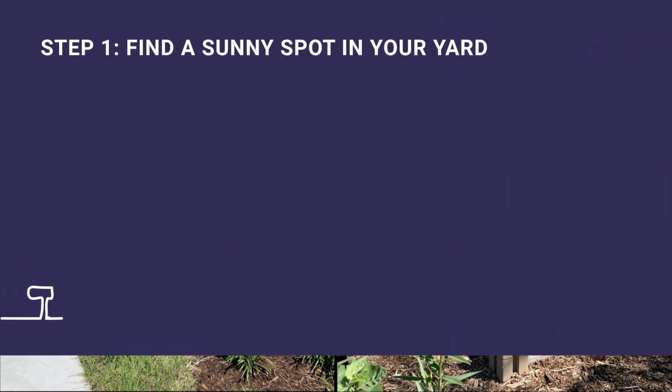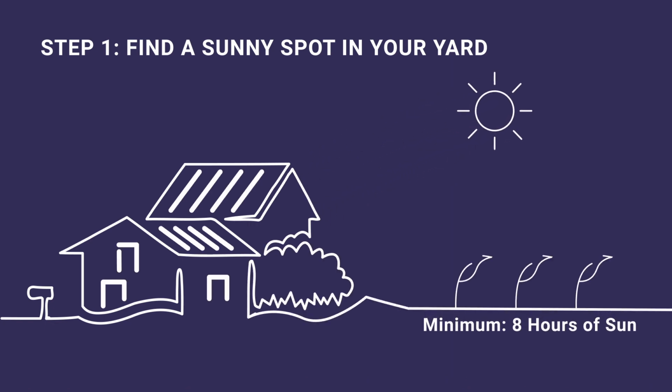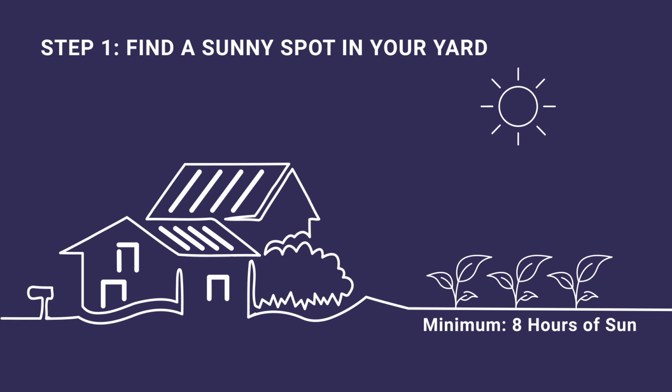So the first step would be to find a sunny spot in your yard. You need a minimum of 8 hours of full sun to be able to grow vegetables, any vegetables.